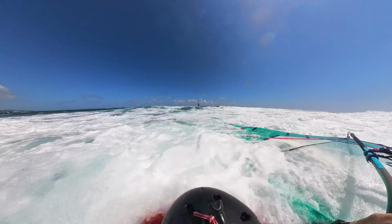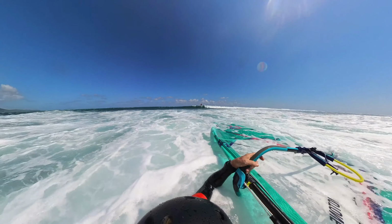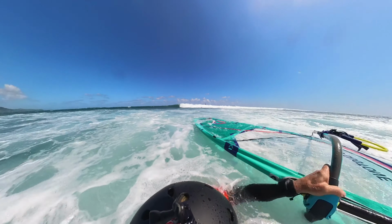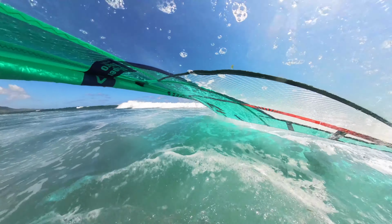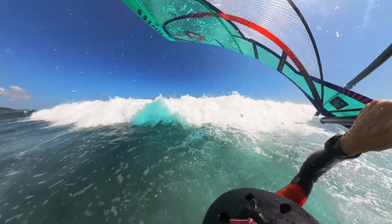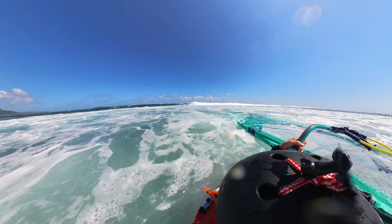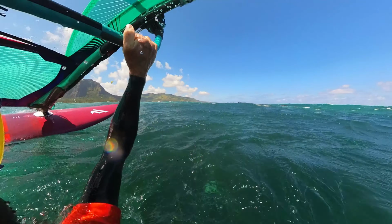Yeah, I'm trying to find the best route through, and the wind died off a bit right there, and I ended up not having enough power to get through the white water. I was fiddling around here for a while, actually, trying to get going again. Wind was a bit light, and then every 10 to 12 seconds you get another white water ripping by. So it took a lot of energy to get going there.